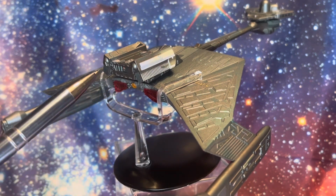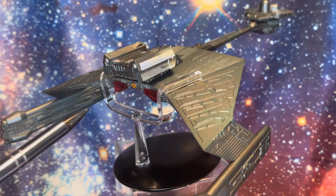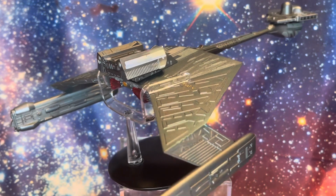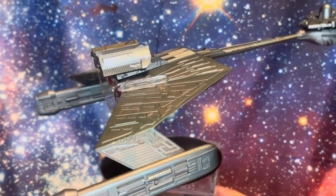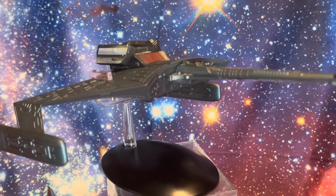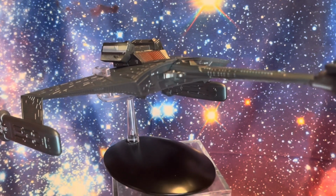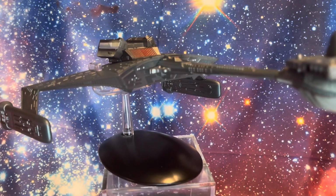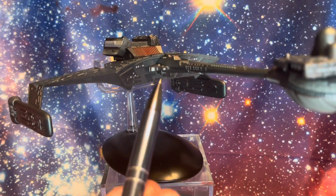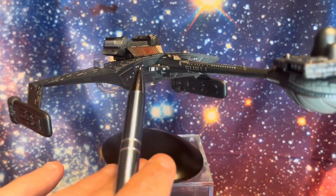But you can see here the use of transparent plastic to give us the impulse engines beneath what I've always thought to be the secondary bridge on the main drive section of their hull. The wingspan is tremendous on this, and then we have that instantly recognizable expansive neck on this piece. Again, it's superbly detailed all the way along. I don't know how well you can see that at the moment, but I will go in closer.